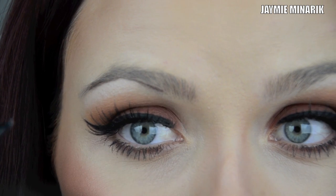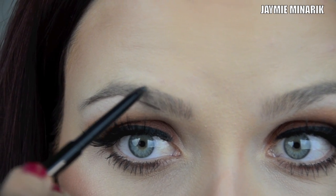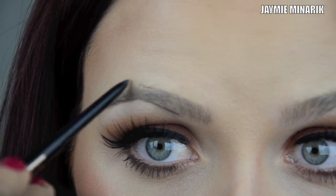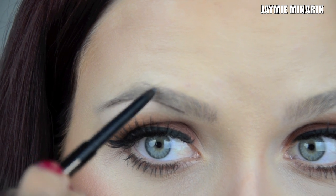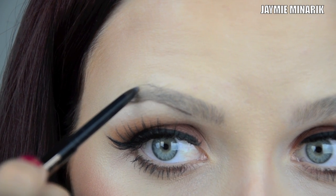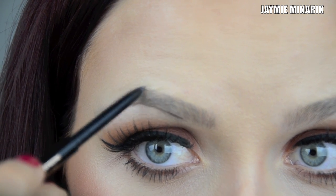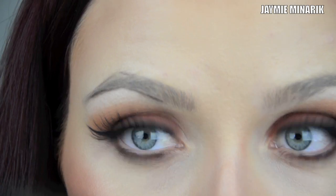So once I have that line, I like to do the exact same thing on the top, outline where my natural hairs end up at the top and create a point. I don't have a point up here. My hair gets really sparse. So I just draw it in myself and then work my way down. And that's just gonna give me an outline for where I want to fill in, and so I can make sure the shape is exactly what I want it to be.